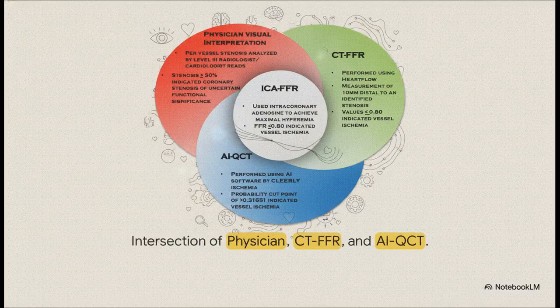This intersection beautifully illustrates a pivotal single-center retrospective study that wanted to settle a debate. It compared 3 completely different diagnostic pathways against the ultimate clinical gold standard, intracoronary adenosine invasive FFR. So, what are we comparing? On one side, we have standard physician visual interpretation looking for a stenosis greater than 50%.